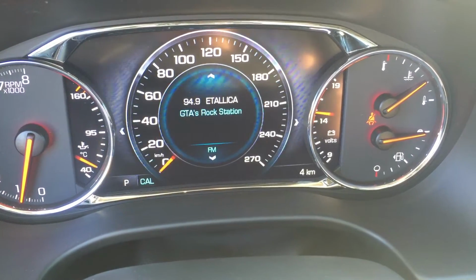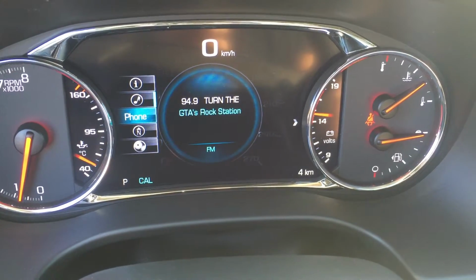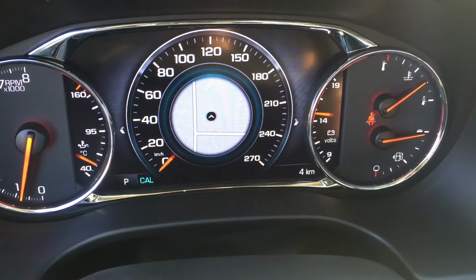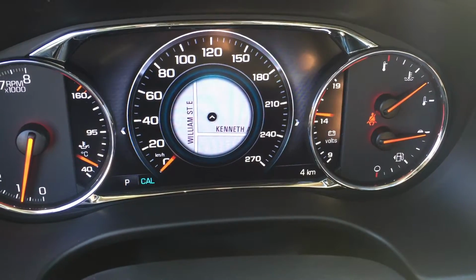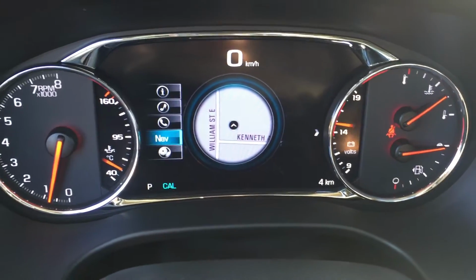You can actually change some radio stations from right here on the dial of the steering wheel. And you can set up your hands-free calling, and your navigation is available as well, just with one touch of the button. And we'll see more of the navigation in just one moment. So that is a look at the driver information center.